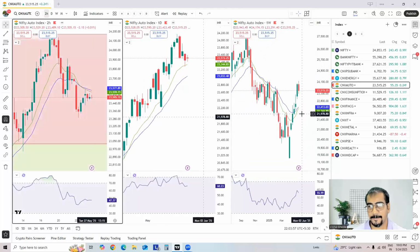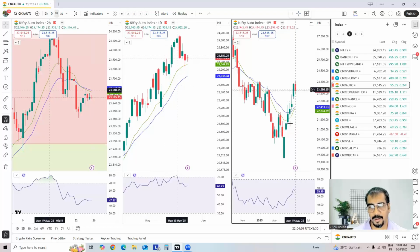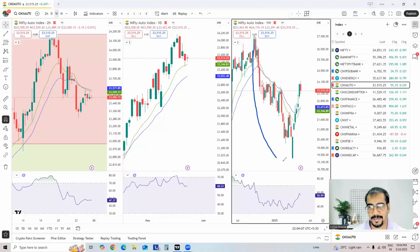Auto pack, I think again in the weekly time frame charts, we are trying to go higher. Momentum is catching up, but we should not forget that we are retracing this entire down move which happened from September to possibly March. We are near a zone of resistance. You can see this candlestick cluster. In terms of trend, we are surely up in the daily time frame charts.